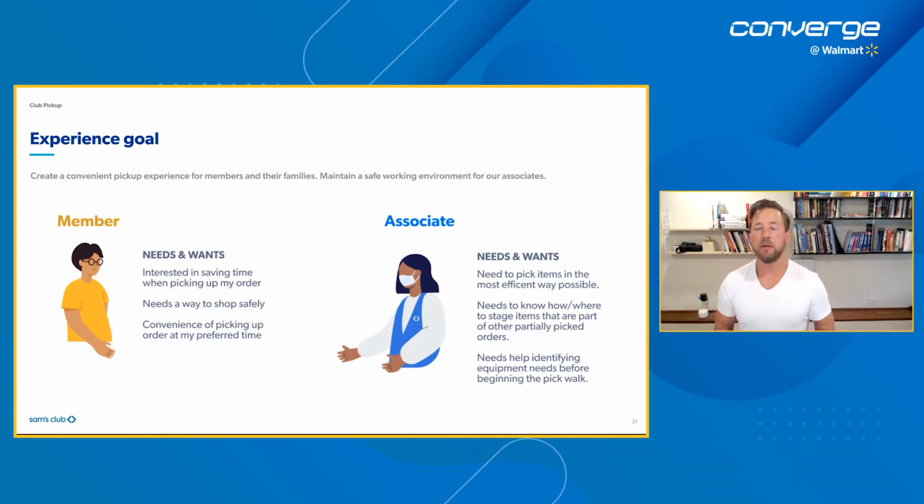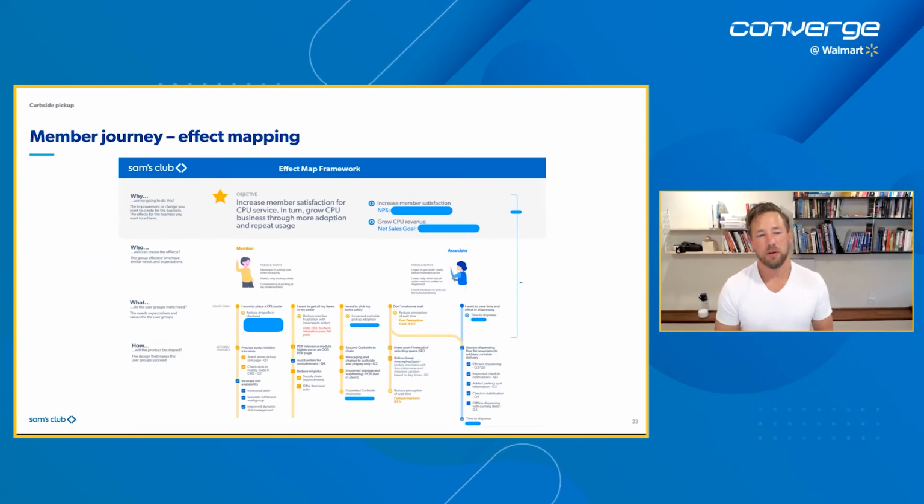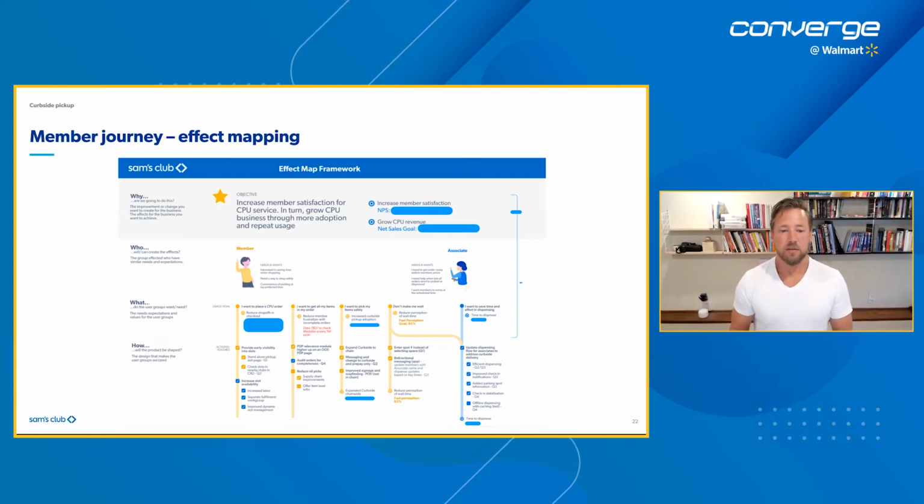As an associate, I really want to make sure that I can pick an order from a member quickly, and I know I want to get the right things for the member, and I need the right equipment to do this as an associate. So when we broke down this into an effect map, what we really did was, as you can see here in the center, we tried to be very member-centric and associate and user-centric, and look at the actions in the chart below so that we can deliver towards the business goals, as you can see up top. In this case, we have a very clear goal. We wanted to increase the NPS, Net Promoter Score value for the Club Pickup experience.